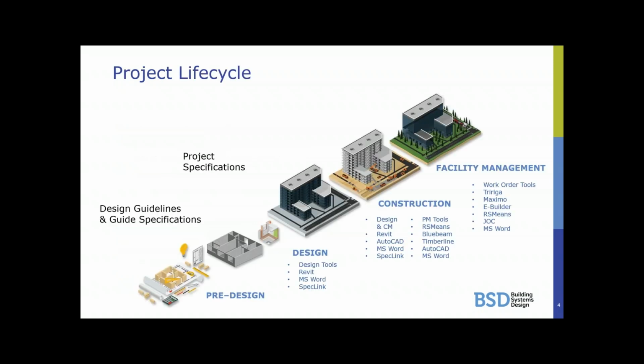So in the recap of webinar 1, we had a discussion where we wanted to try the baseline, just kind of set the standard of understanding the difference and the distinction, because there's a little confusion in the marketplace about the differences between design guidelines, guide specifications, and project specifications, and where their place is on the construction continuum. So really the most important piece that came out of that was just trying to understand the link between pre-design all the way through to facilities.